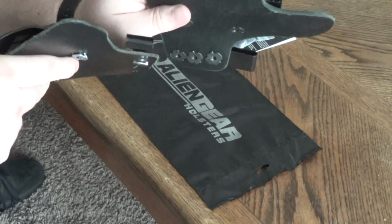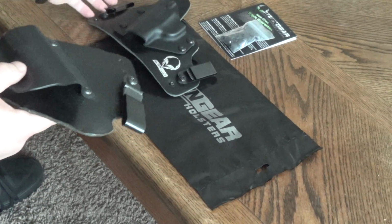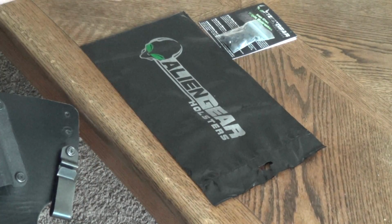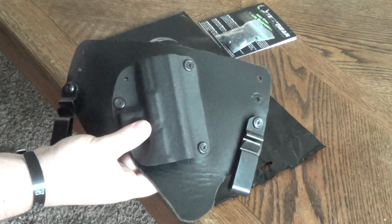See if we can roll that in here. You can see the leather's thin. Now the leather being thin to me isn't a big deal, but when these guys are cheaper than your competitor and you're using a thicker leather and it's a treated leather, it says good things about the company.